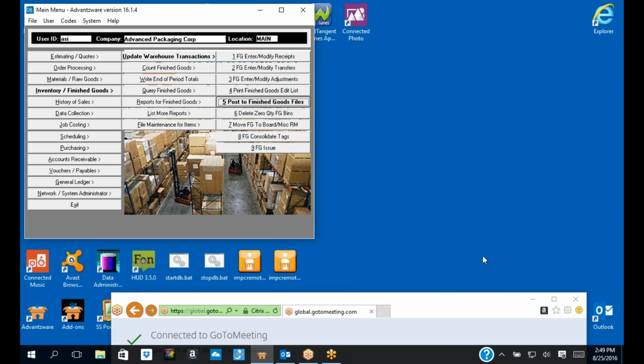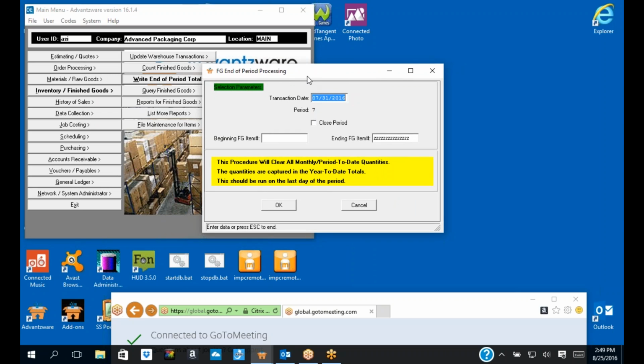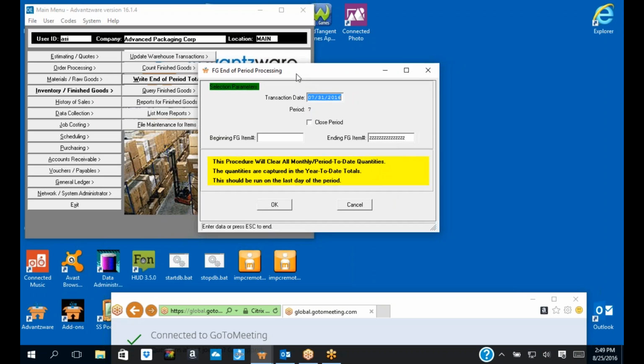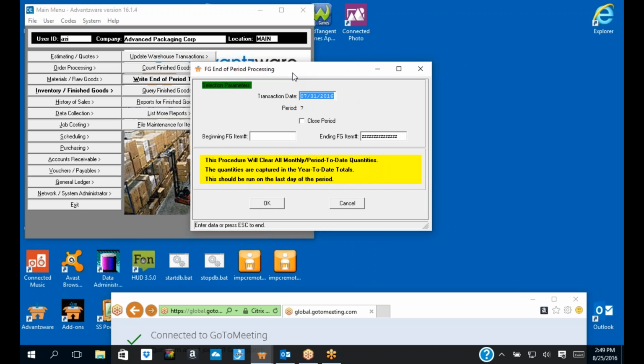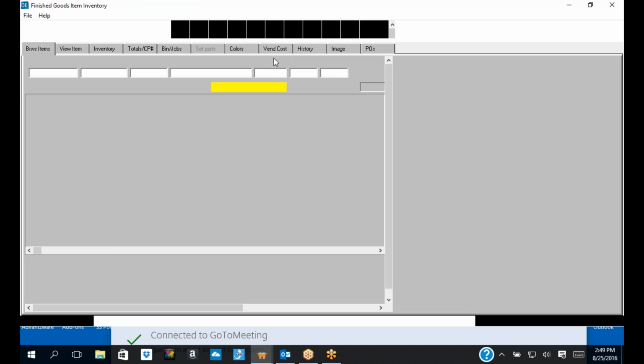Okay, I think I've really gone through a lot of things here. I just want to go through this, the right end of period doesn't have to be run, but what this does is it puts all your month-to-date figures in your year-to-date figures, and that's all it really does. So that when you look at your inventory, it says what's my month-to-date sales, cost, quantities on your total screen. That's what the right period reports is all about.